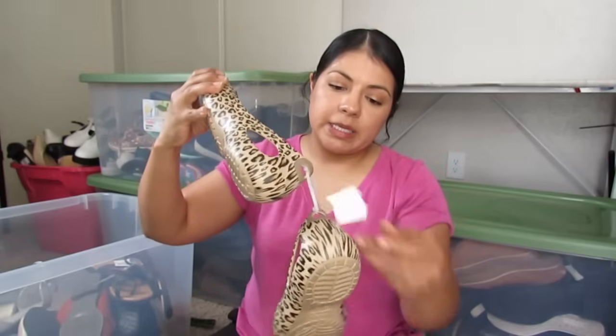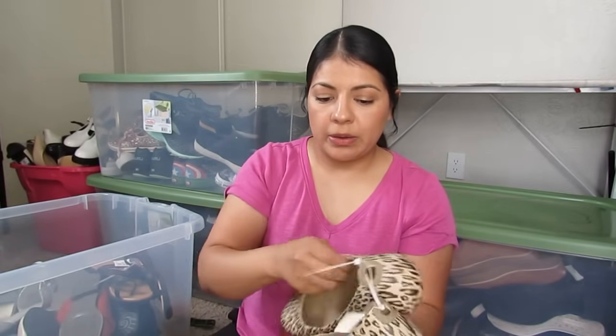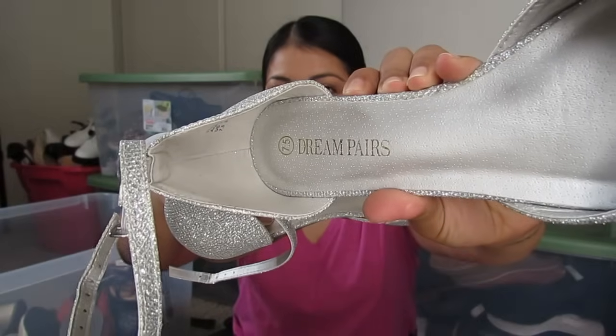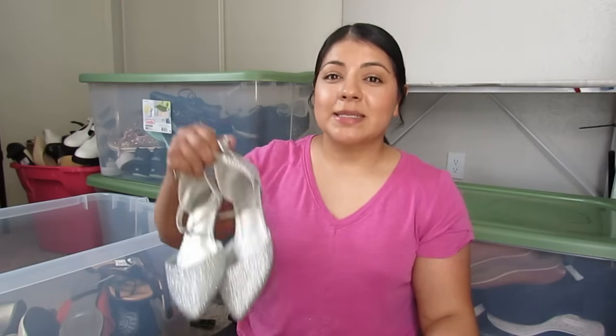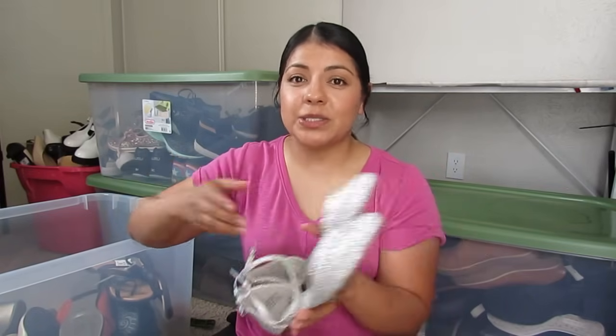At least that's my goal. Some more Crocs here. These here were $5. They are a size 10 as well. Next we have this brand called Dream Pairs. This brand is not gonna bring you lots of money. It is not worth that much, but they do tend to sell because your shoes are pretty trendy.